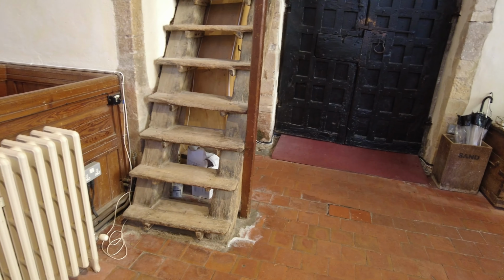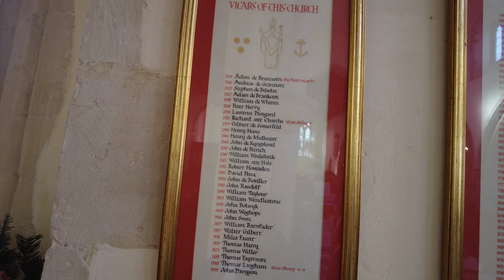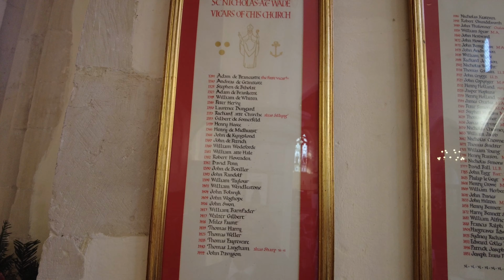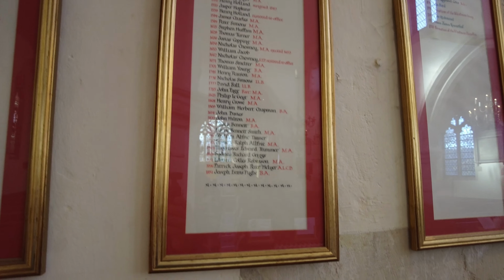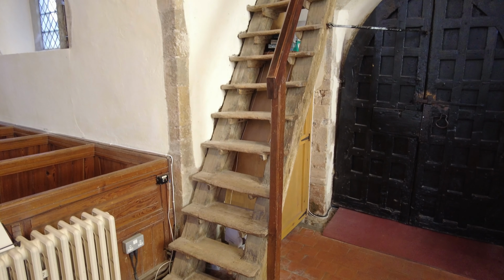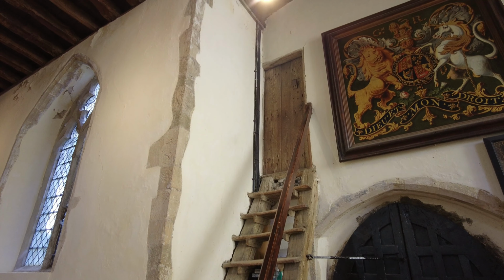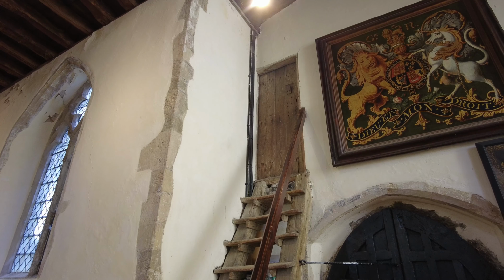We'll have a quick look at those old steps there. Quite authentic. The vicars of this church go back to 1294. Yeah, kindly a chap spoke to me just a minute ago and he said this was the priest hole originally, and there's been a church on this site for at least 1,000 years. This one goes back to around about the 1200s, I believe. So isn't that lovely anyway?